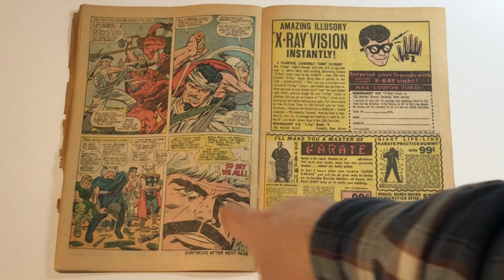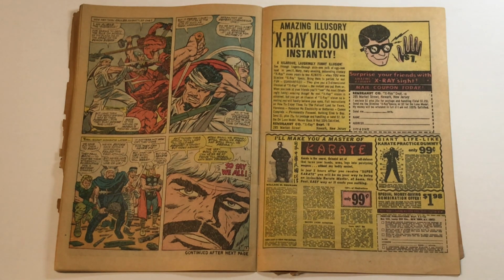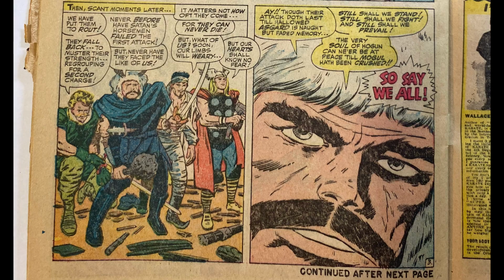They've got a moment's respite, but the Demon Riders are rallying for the next attack. But Hogun says, though their attack doth last till hallowed Asgard is naught but faded memory, still shall we stand, still shall we fight, and still shall we prevail. The very soul of Hogun can never be at peace till Mogul hath been crushed.